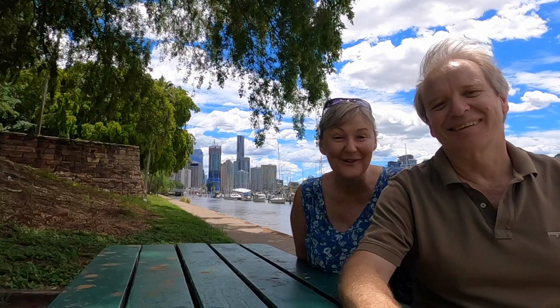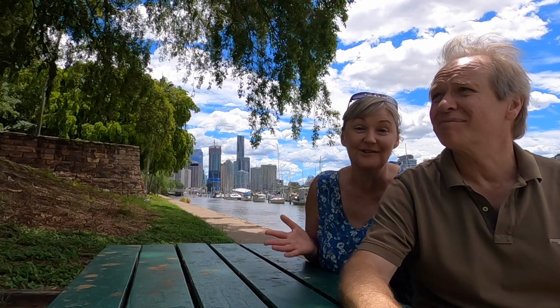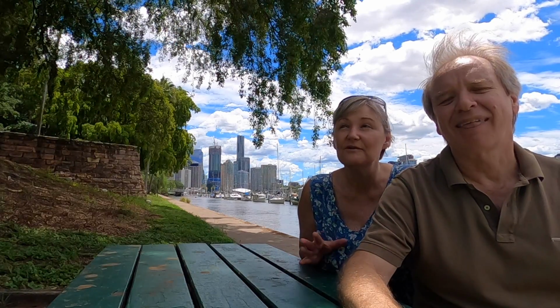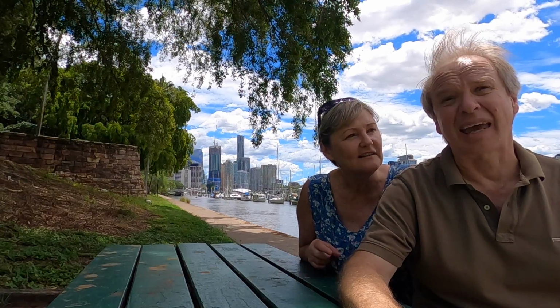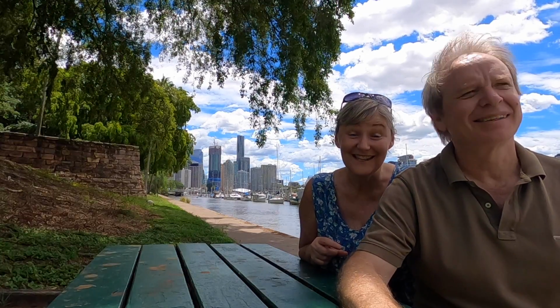Well, we've finished our mangrove walk along the river. And that was fantastic. And now we're sitting adjacent to the Botanical Gardens in Brisbane. It's a beautiful spot, and a beautiful Sunday morning, but it's really hot, isn't it? It is warm. It's supposed to be 34, and I think it's pretty close to that now.